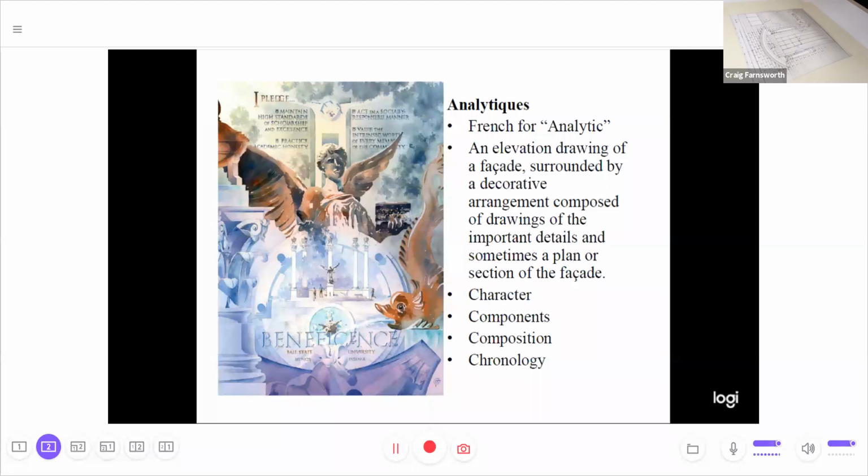And I love analytiques. And what I've done is kind of identify what I call the 4 C's. You know, I had to be alliterative here, right? So there's 4 C's of identities or aspects of an analytique. And we're going to go over those quickly: the character, the components, the composition, and the chronology.